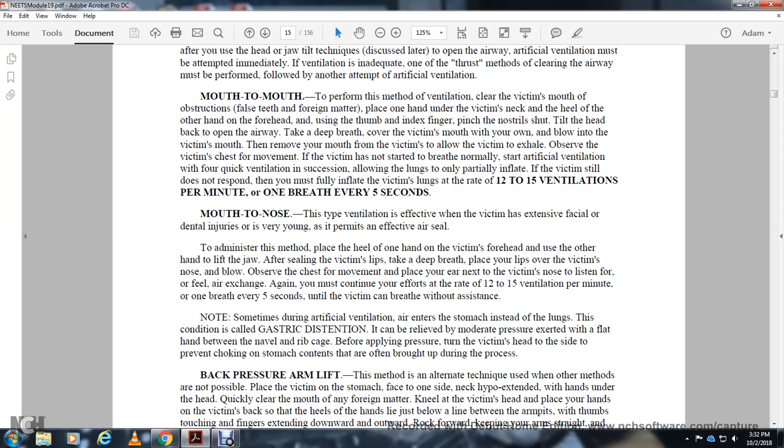Sometimes during artificial ventilation, air enters the stomach instead of the lungs. This condition is called gastric distension. It can be relieved with moderate pressure exerted with the flat of the hand between the navel and the rib cage. Before applying the pressure, turn the victim's head to the side to prevent choking on the stomach contents that are often brought up during the process.